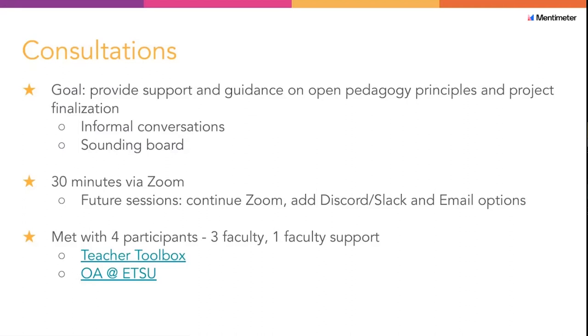And so throughout the 7 weeks, I ended up meeting with four participants, three of our faculty members and one of our faculty support members. I think part of the future of this connection with the participants will be offering different ways that we can connect. They were set up as 30 minutes on Zoom, but not everybody necessarily had a chunk of time they could set aside to meet if it was just a very small, simple question, or maybe just a quick tool tip that they might need.